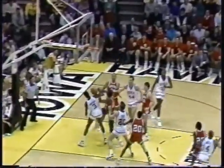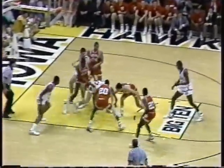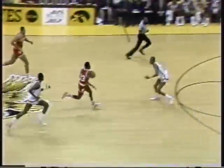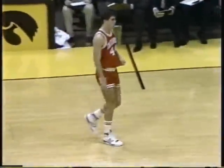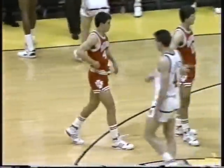Jeff Moe. Again, look at him fight for the rebound inside. It's Smart that comes up with it. Bill Jones, the low man back, and Jones fouls Keith Smart. Moe penetrating, pushing it in there to the paint just a little too far. But he has created a lot of offensive activity off the boards.